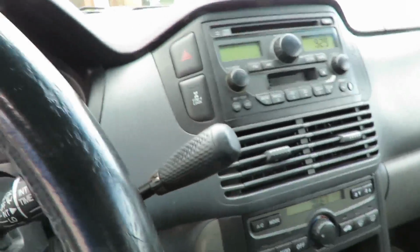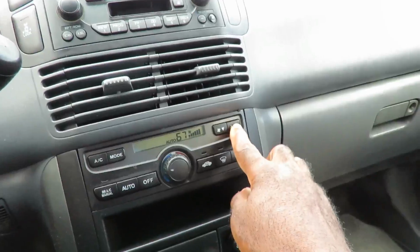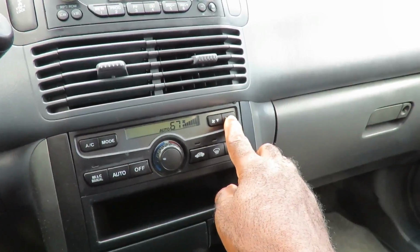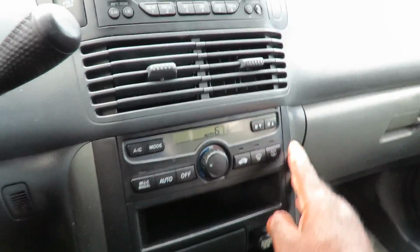Let me close the door. No, let me move the car around.